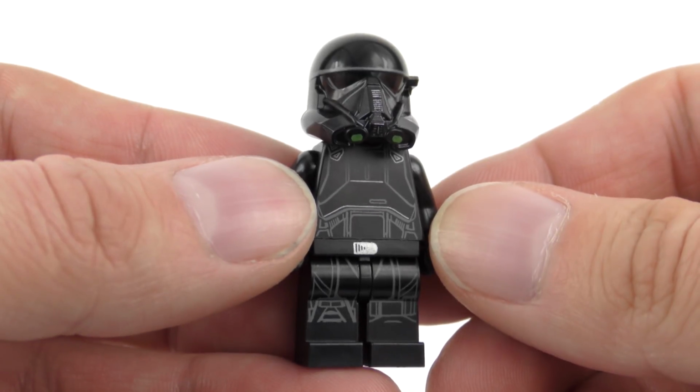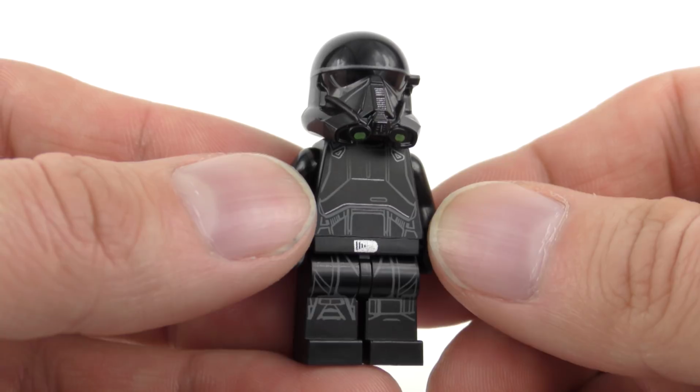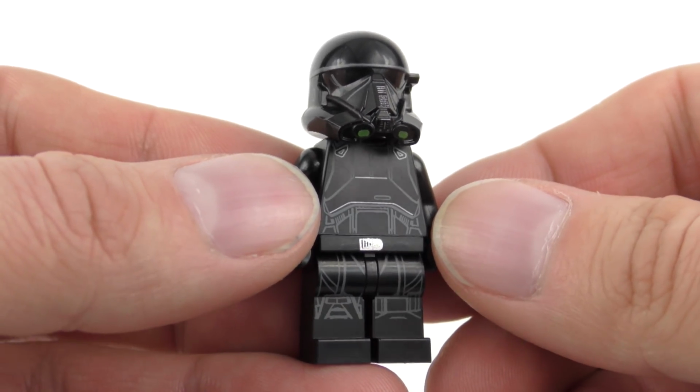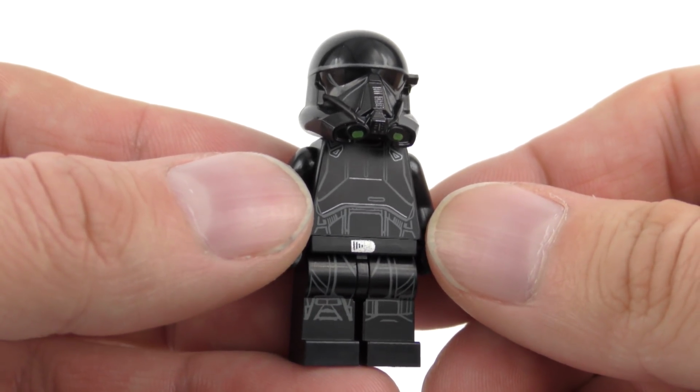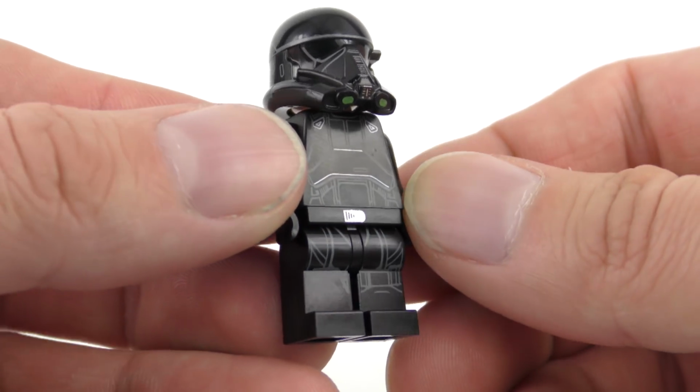Next from the LEGO Star Wars Advent Calendar, it's a minifigure day. Nothing says Christmas like a Death Trooper. The Death Troopers are an elite variant of the Galactic Empire's Stormtroopers. Instead of dressing in white, these guys are all dressed in black, and it's a very cool looking minifigure.